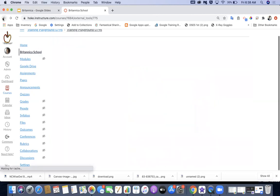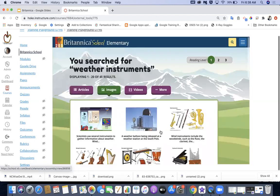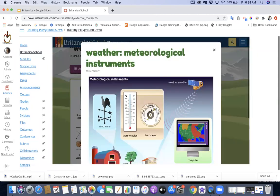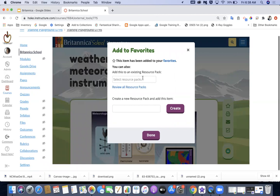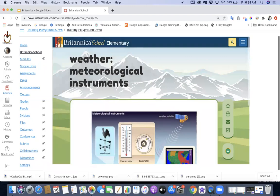So I found that. Let me go look at images. I'm going to see if maybe there's an image that I want to put. And here's a nice infographic that shows different tools. That looks pretty good. So I'm going to hit sharing options. Again, all I have to do is hit this favorite. And now I've already created this pack, so I just click it and then done.